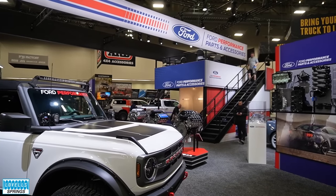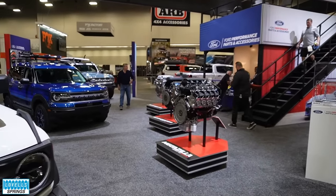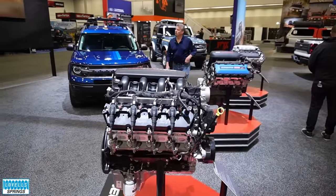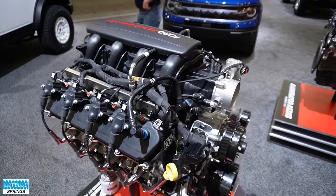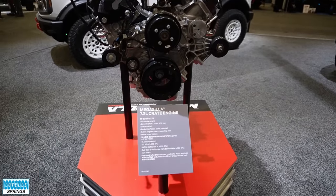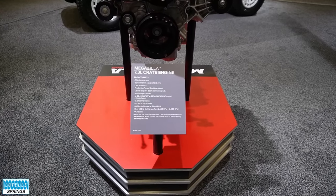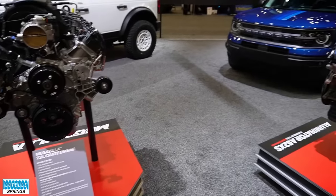So we're in early day three. We'll come over to the West Hall, check out some of the stuff over here. So we found some Ford Motors. And the Megazilla. 615 horsepower.